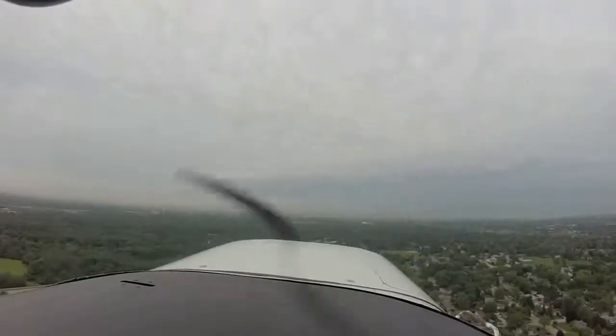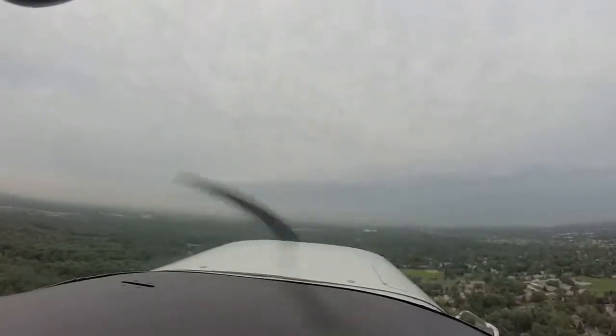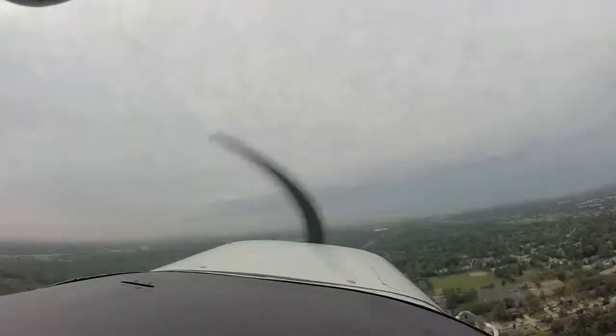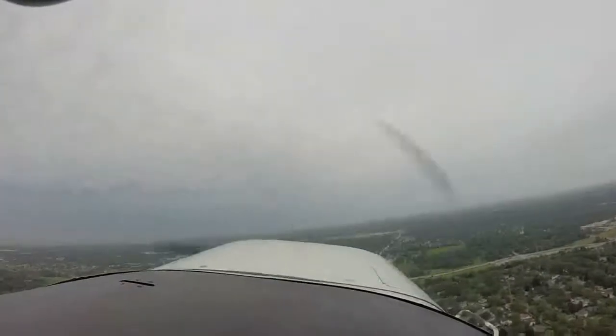We're going to do a little bit of Dutch roll, okay? Just to practice, get your footwork in the mood here for the landing, okay? Once we're on downwind, we'll do the Dutch rolls. Okay, lift the wing, look at the runway. Okay.